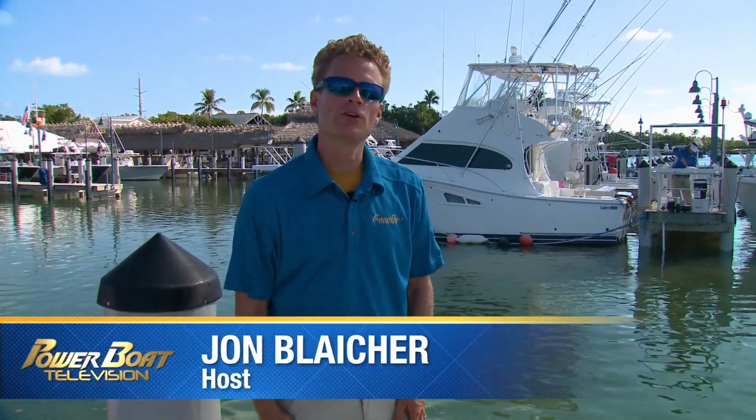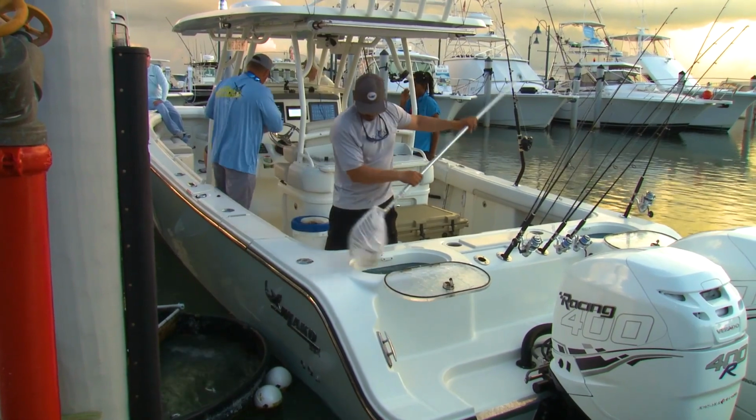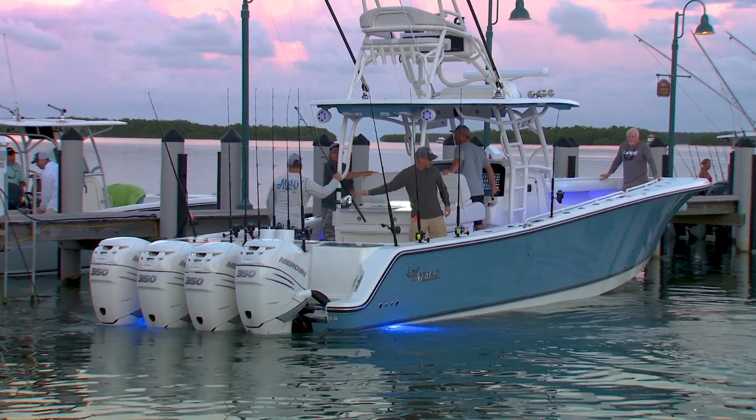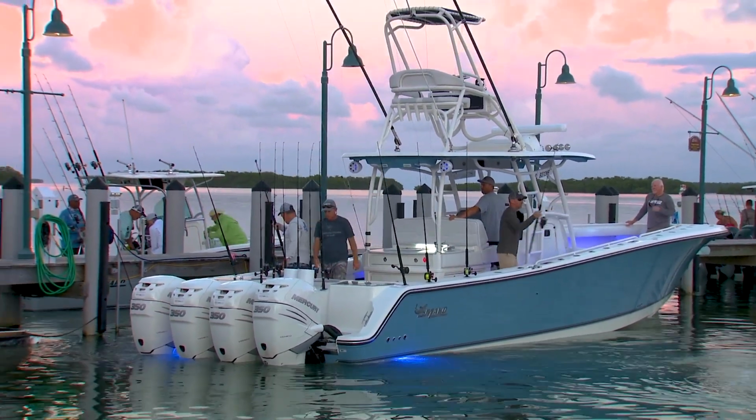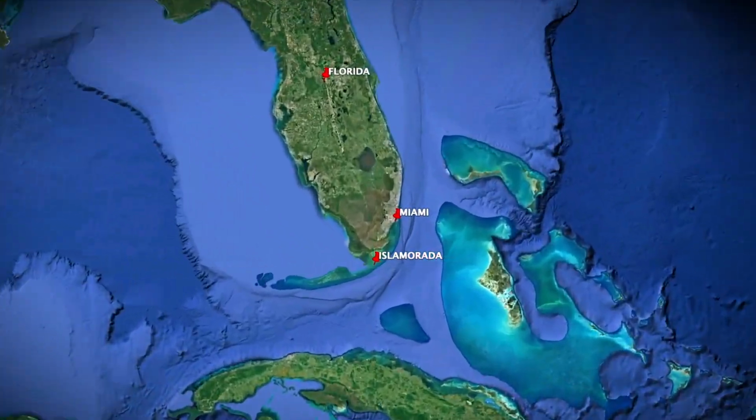Spanish for island home, Islamorada is located about halfway between Miami and Key West. It is arguably the best destination for sport fishing in the Keys. So if you're venturing down to Key West, you really should make a stop. The drive from Miami by itself is quite a treat.